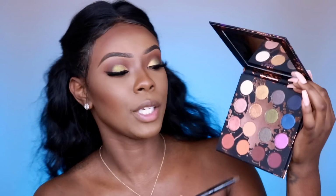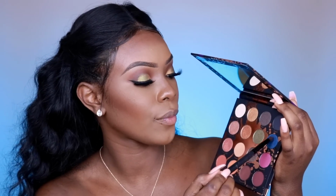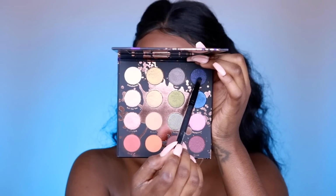Okay, let's go. So I mentioned earlier I wanted to do something blue, so I'm thinking that we're gonna go into 14 and we are gonna go into Stallion, because Stallion is kind of like a dark blue. So we're gonna go into 14 first though, and I'm gonna take that on my bottom lash line. Oh my gosh, you guys, I love this. I really like this look. I'm gonna go into Stallion.